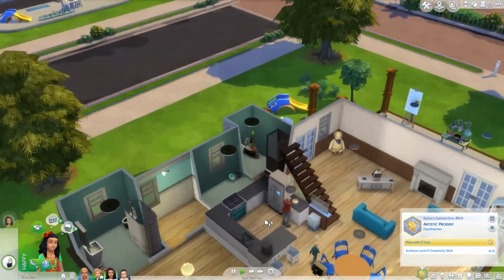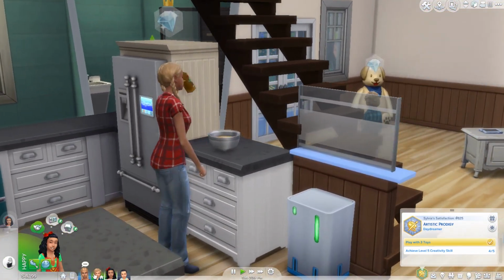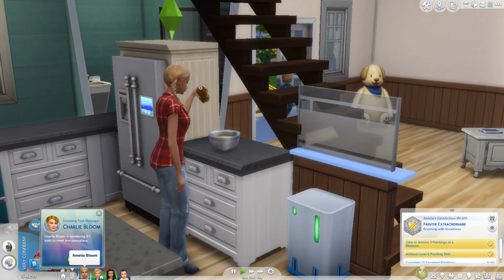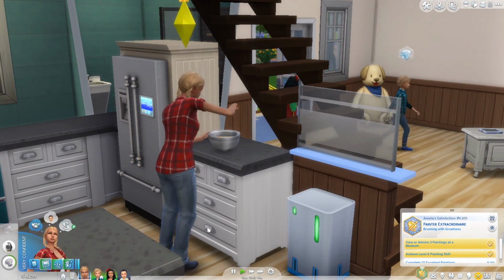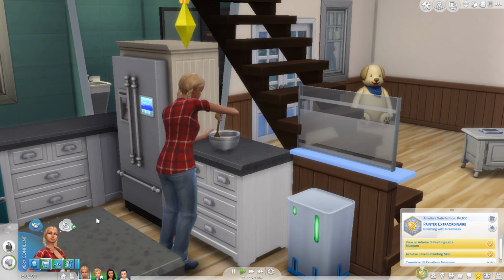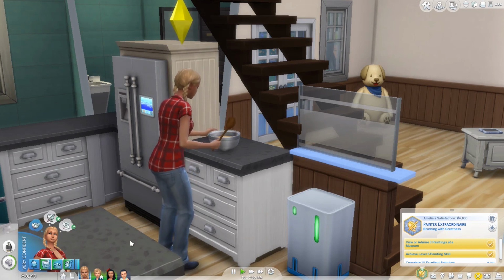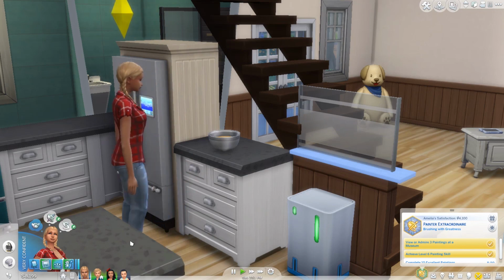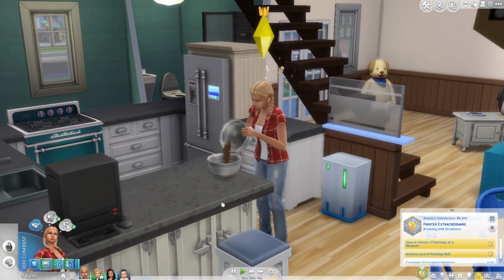So now we'll come back here. She's making her cake. She does not like the fruit cake at all, which is why I think she gets that moodlet. So I'm going to get rid of the check on Eric. She wants to sell a painting. Well, that's okay. We want you to sell one too. So we've essentially had a quiet Saturday.